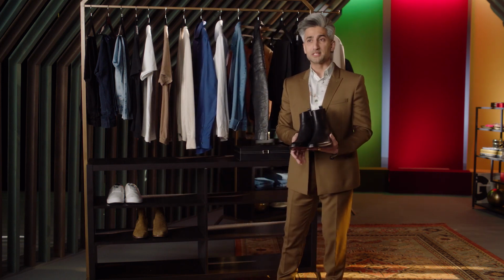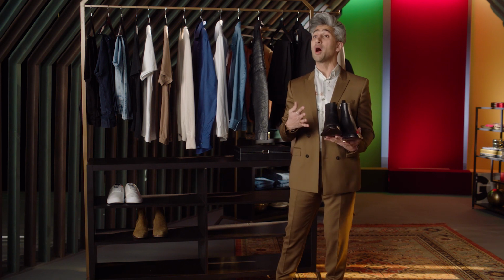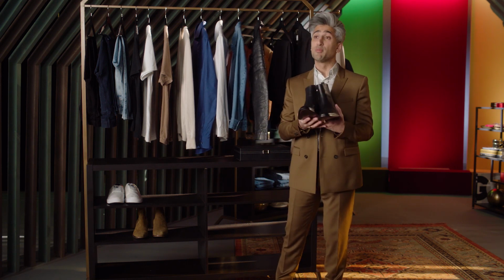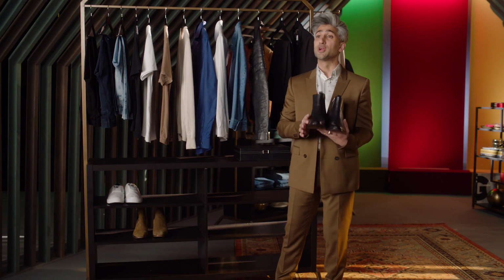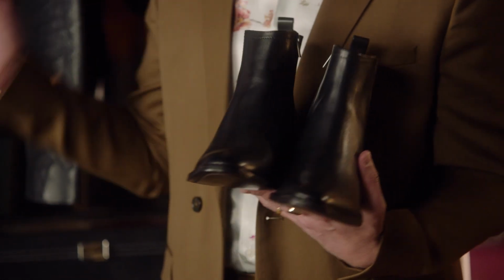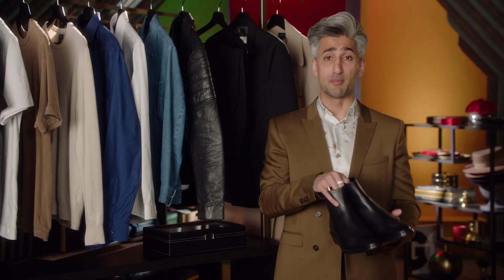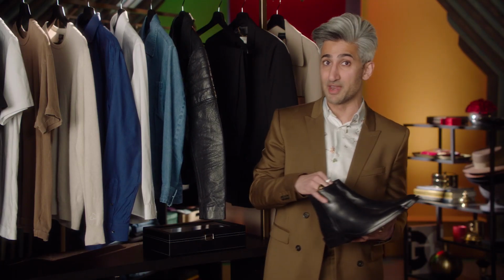If you're wanting to dress up your look, go for something black. I like a boot personally. You do not have to go for a boot. If you are more of a shoe person, go for an Oxford, go for a Brogue, but find a black shoe that looks dressed up. You will never go wrong having a black shoe or a black boot in your closet. You never know when you're going to have to dress up a little bit more, and the right shoe makes a difference with an outfit.